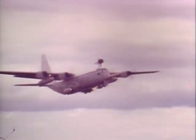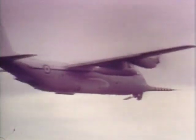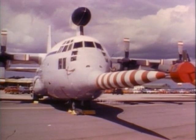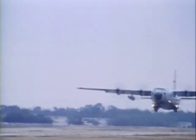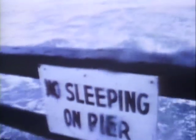This strange-looking Hercules is Britain's C Mark II weather plane. Located behind its long candy-striped nose is a package of sophisticated weather gear. The U.S. Air Force WC-130 isn't as unique on the outside, but the mission it performs is equally as important. The WC-130 is known as the Hurricane Hunter. Where most pilots try to avoid severe weather, our pilots and our air crews go looking for the worst weather known to mankind.